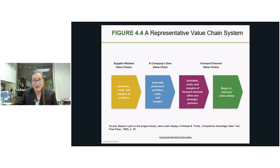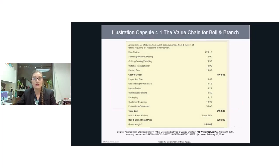We look at supplier-related value chains. So this is the activities, costs and margins of suppliers. And then we look at the organization's value chain. And this is about internally performed activities, costs and margins. And when we're looking at our forward channel value chains, we're looking at the activities, costs and margins of our allies and strategic partners, as well as the value chain of the buyer, the industrial buyer, or maybe the end consumer.